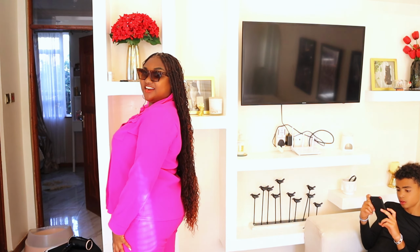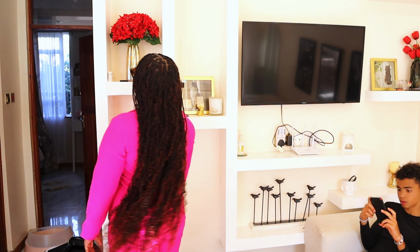Do you see how long they are? Oh my god, I love them, and they are knotless, so I don't feel any pain. How come nobody told me about knotless braids? This is my first time doing knotless. I really love them. I'll do braids the whole year. I'll try different colors and different styles, until next year when I'll do the weaves or the wigs again.